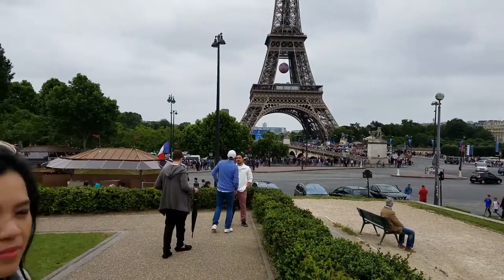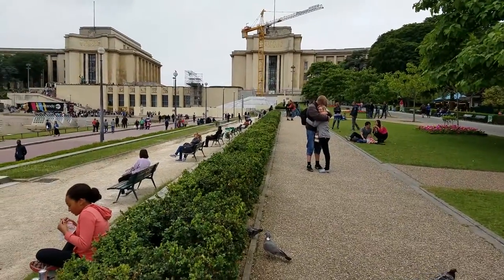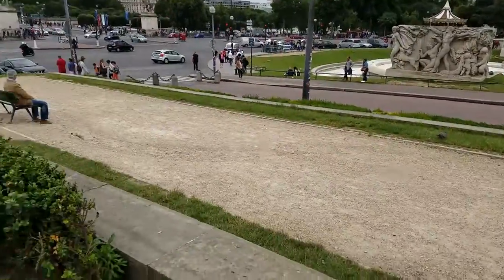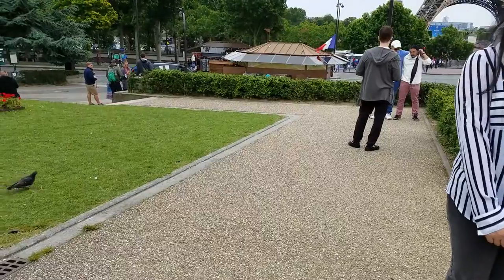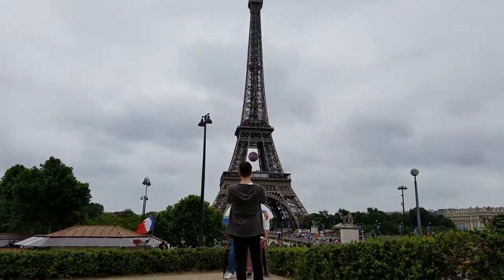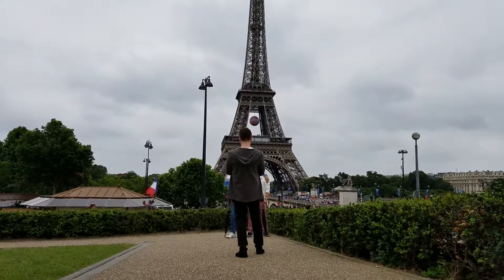Location number two, reference point is Trocadero. Dirt path coming down is a potential spot. Also above the dirt path, a gravel path may be set up right here to get an unobstructed view of the Eiffel Tower. There will be some of the street lights, but that's not too bad.